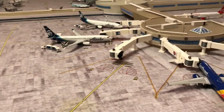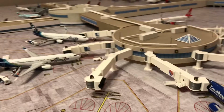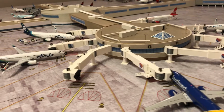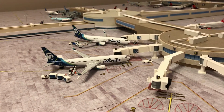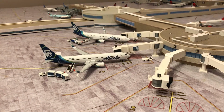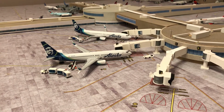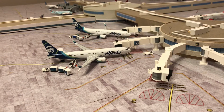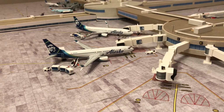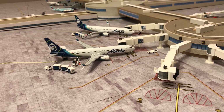All right, here's gate 6 through 13. This has got my Alaska, Southwest, and WestJet gates. My 2 Alaska aircraft today, the new livery aircraft. The one in the background is a 739, and the one in the foreground is a 738. Both with scimitars, and they both have their custom billboards on the Jetways. Those are kind of the beta version billboards that I put on myself.